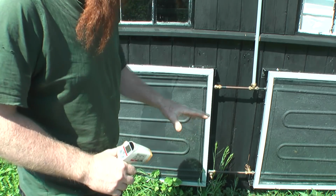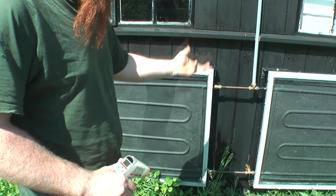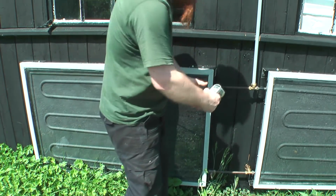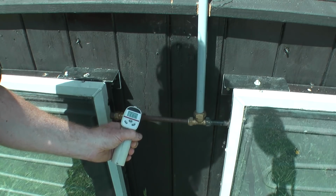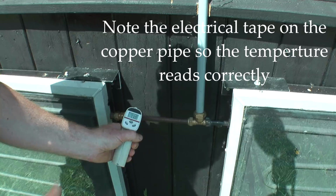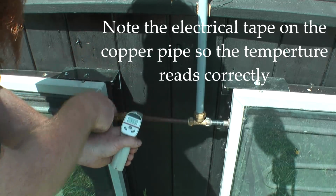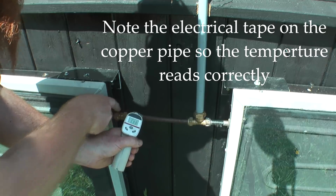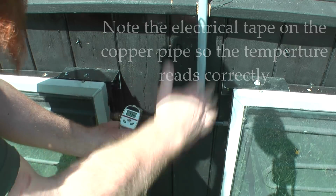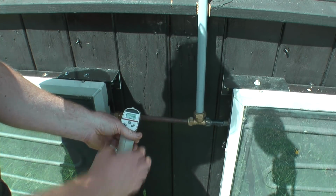Okay, I just put the return line open, so the heat is now free to migrate through the circuit. That's hot. 70, 74 again. So that shows the water in the panel there is hotter than what was being conducted along this pipe to the bit where I was measuring it. So now the water is flowing. We're seeing some very high temperatures.